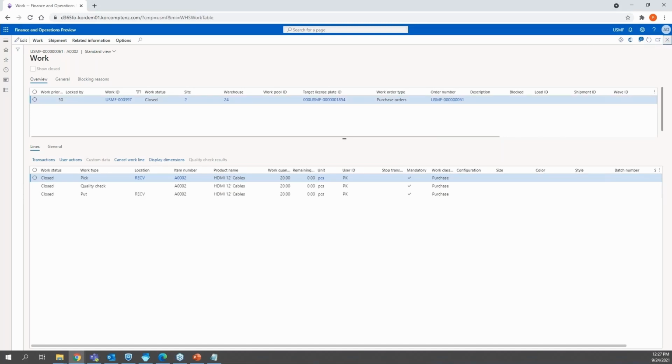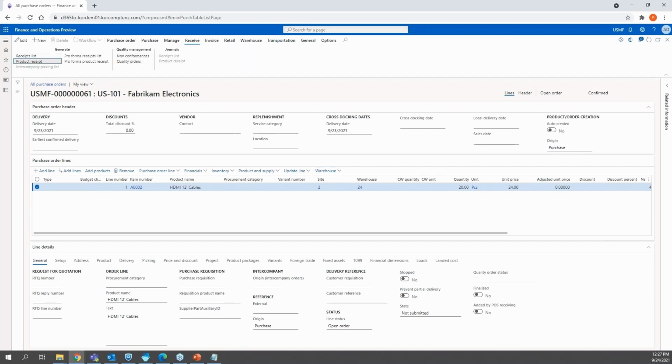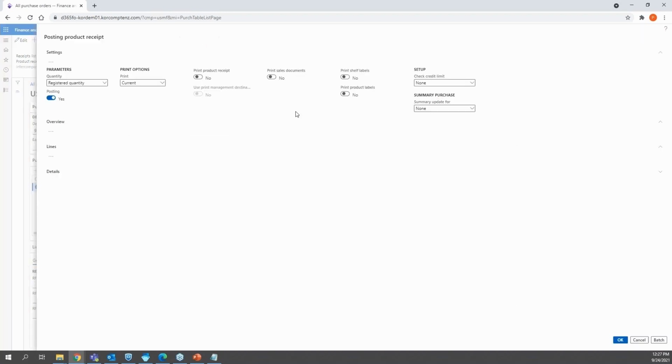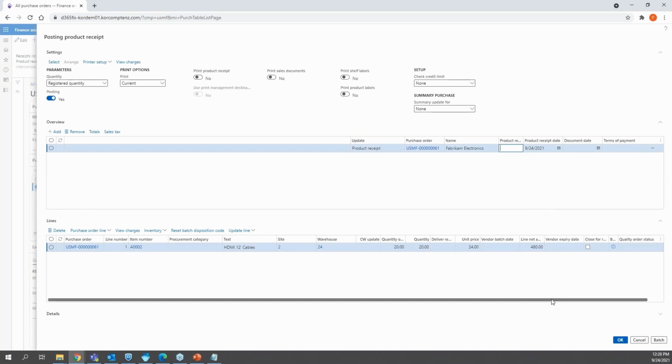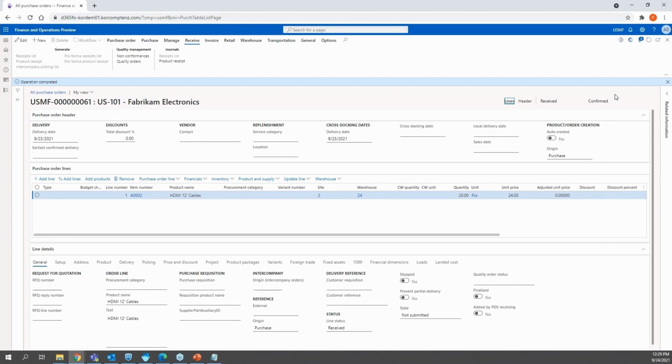And if I go back, we can make the product receipt. For whatever quantity I received or did the put away, I can make the product receipt. If I have the vendor delivery note number, I can update the same over here. And I'm receiving the 20 quantity. If you see the registered quantity, registered quantity means whatever I received in my warehouse. Now my purchase order has been received. If I refresh this, we can see the status. It is in the received status. So that's what is in the inbound process.